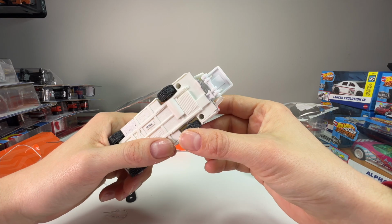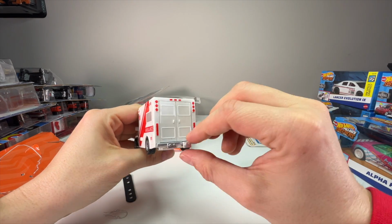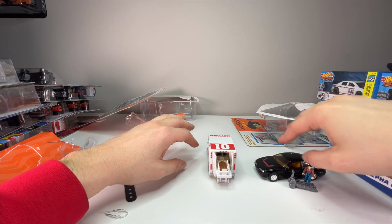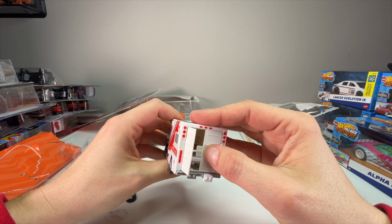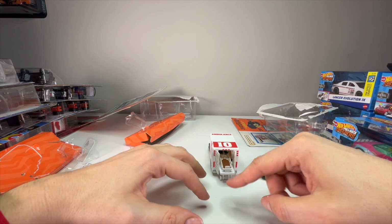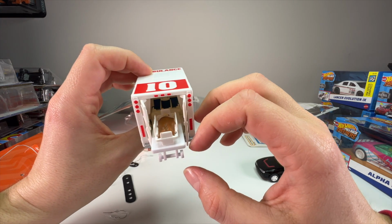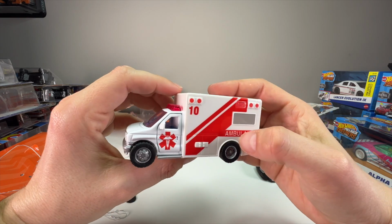So there is a mechanism in it. That's probably why it doesn't roll super well. Okay, so let's try that again. Pull it out. And then that one works a lot quicker. I like the timing of this one, and that's kind of cool. But I don't think that's a necessary action. Like, if I'm going to the hospital, I don't want to be flung out backwards like that. That's kind of a weird action. But it's probably the only thing they could have made work, because I don't know what else they could have done for an ambulance. So I'm going to push that back in.